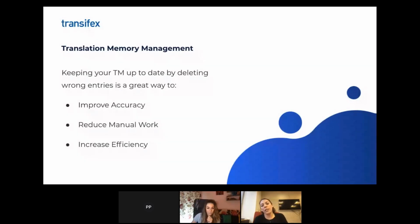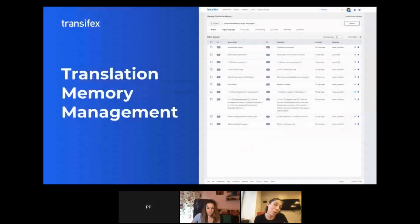For that reason, we released a new translation memory management area. You can find it under your project settings. As you may see in this screenshot, entering this translation memory management area, you can search in the translation memory of a project. You may find filters like target language, source text, translations, and several date options. For each translation memory entry, you see data like when it was last used, if it's currently being used in any of your resources, the translator, and many more.